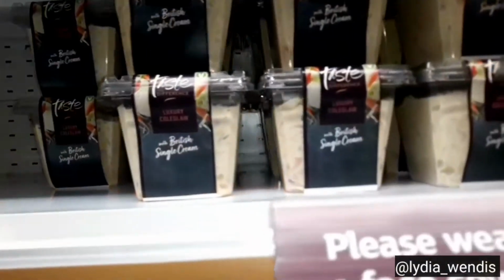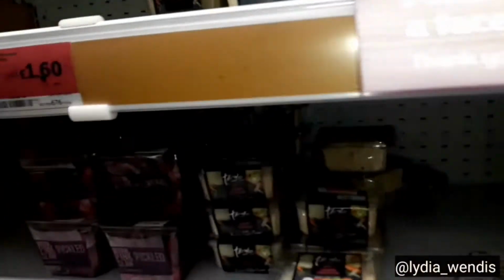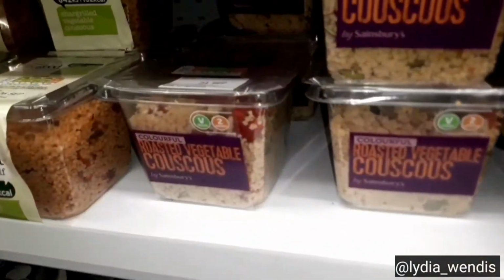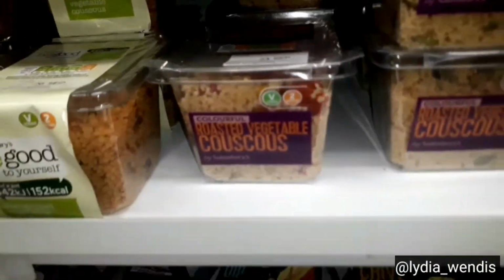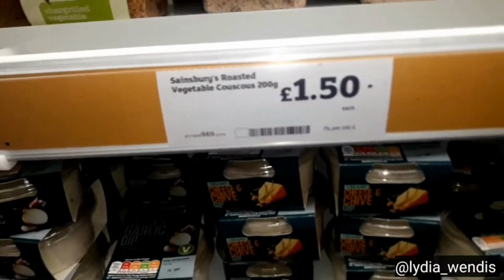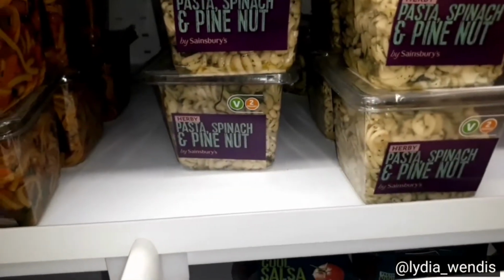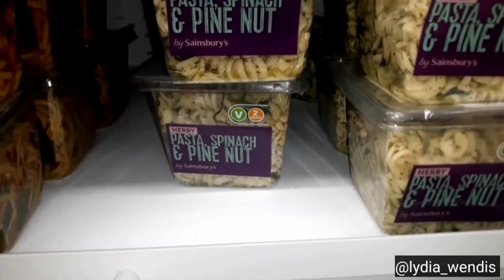Okay, so this is coleslaw. Just wondering, I think it's 160. Yeah, it's couscous. Yum. It's 150. Alright. It's pasta, spinach and pine nut. Alright.